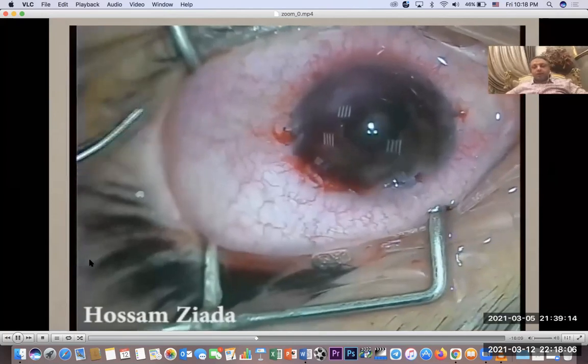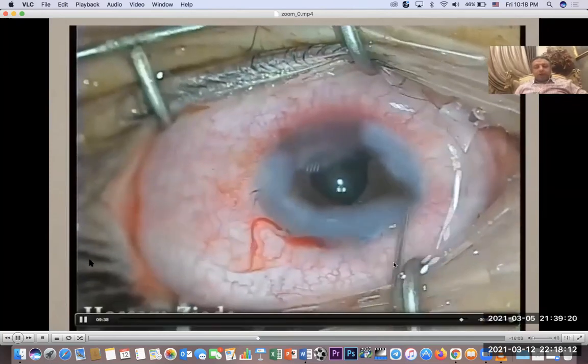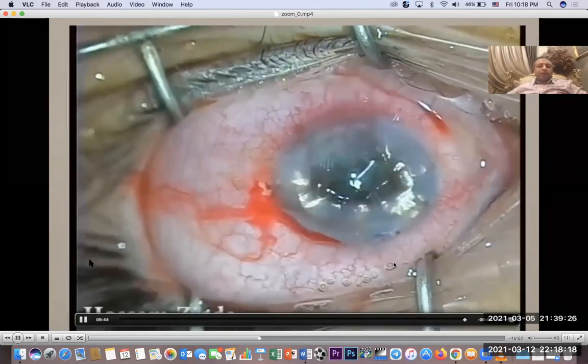Then look at the anterior chamber and the pupil. It's almost normal, and finally I close all the side ports with stromal hydration and inject the lovely air bubble. And I have ended my operation with injection of subconjunctival triamcinolone in the inferior fornix.